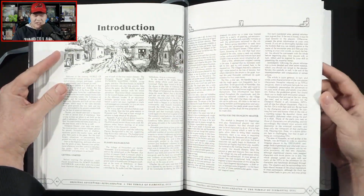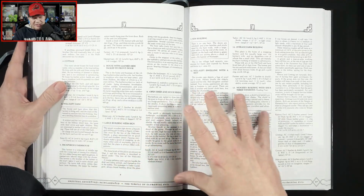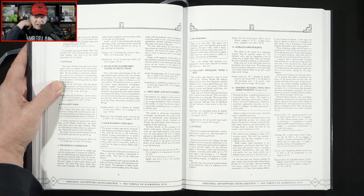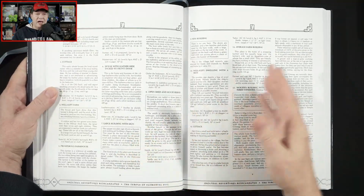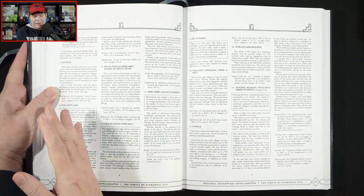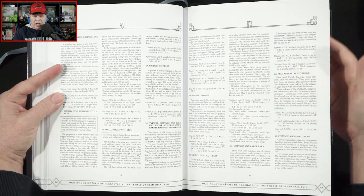And as you can see, things have changed in the presentation. I think this came out in 85, 86, somewhere around there. I think Village of Hamlet originally came out in 81, if memory serves. I could be absolutely wrong. But now you can see we have moved on to a 3-column presentation, and we have some read aloud segments as well.